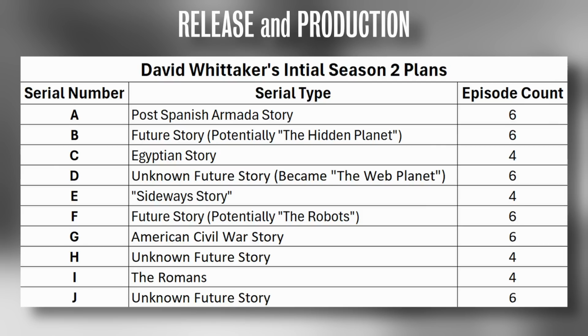Serial G, a 6-part American Civil War historical. Serial H, a 4-part future story. Serial I, a 4-part Roman story, which was eventually brought forward and replaced the Egyptian slot.